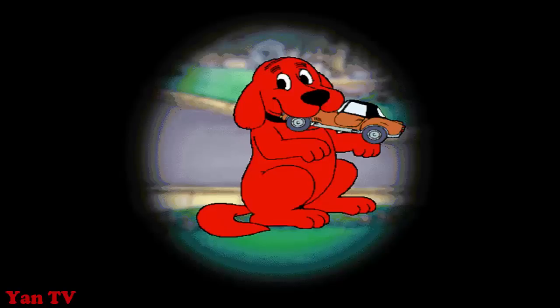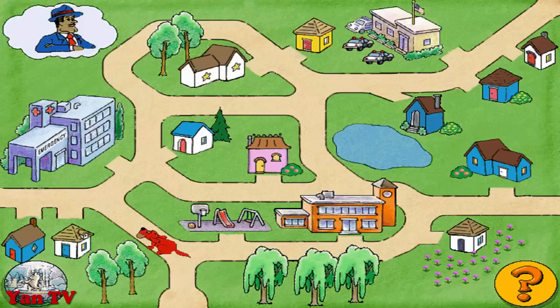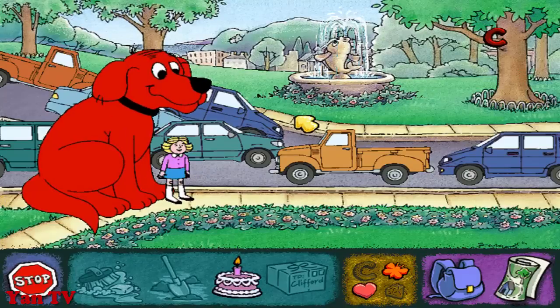I hope you can help me. I'm on my way to visit my friend Bob. He lives in the house with two tall trees that's opposite a yellow house. Thank you. Now which car should Clifford help?